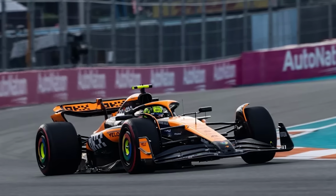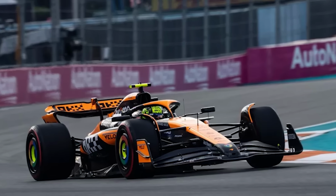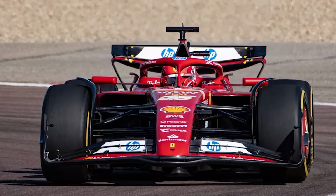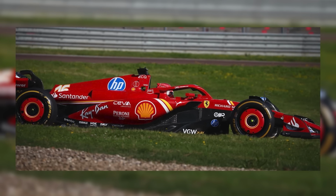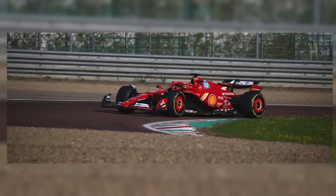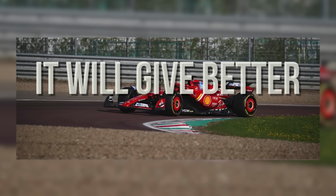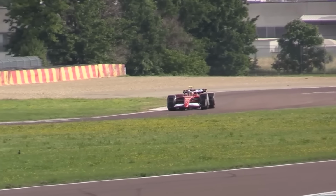However, McLaren appeared to make a huge leap in performance with what was essentially a brand new car in Miami, and Ferrari could do the same in Imola. And this is going to be a brand new car from Ferrari according to Formula Uno, an outlet with sources within Ferrari. The entire package will bring more downforce, but more importantly, it will give better aero efficiency, reducing the drag created by the car, allowing for quicker acceleration and top speed.